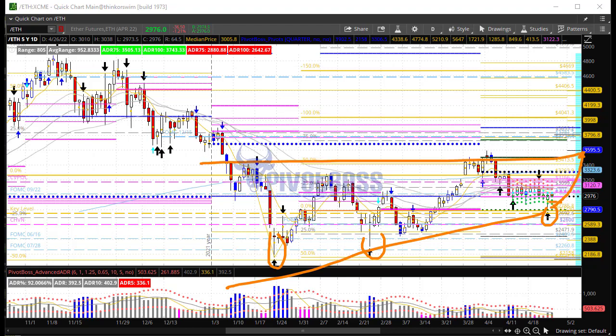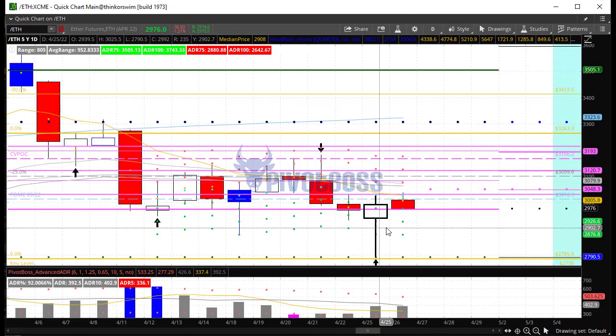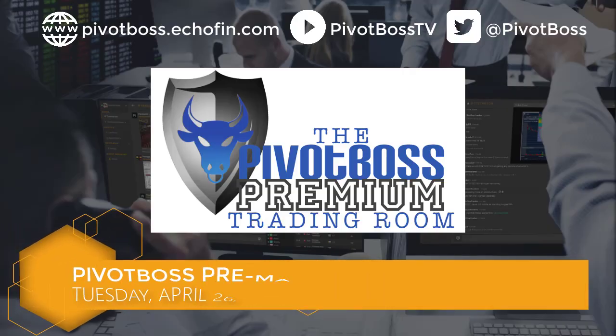So again, the midpoint of yesterday's rejection is going to be very important. Can these markets hold that midpoint on the early pullback this morning? If so, we could see a bit of strength ahead. Failure to hold those midpoints, and that could open up a tremendous wave of weakness on the next leg down.